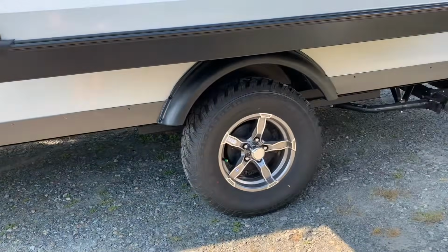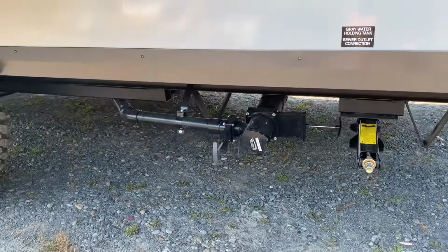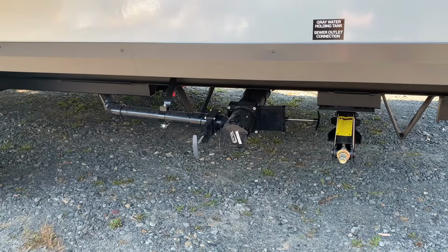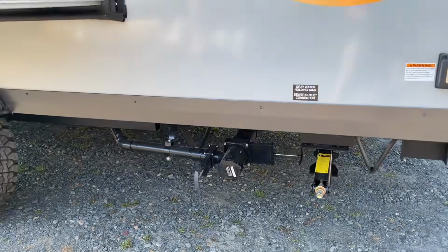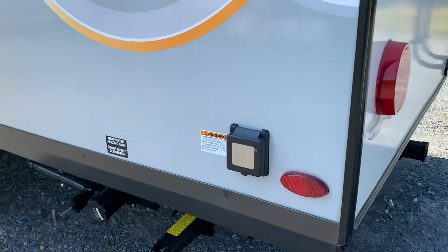Same off-road tires the Geos have had for a few years now. Gray and black valves for the gray and black tank, easy access there. And right in the corner, your 30 amp plug.